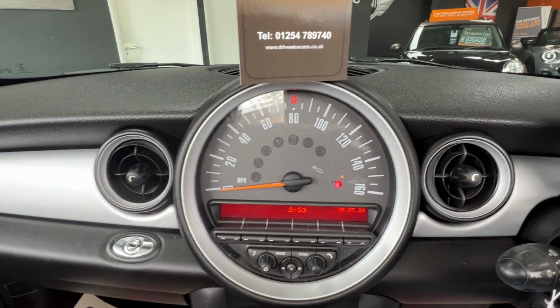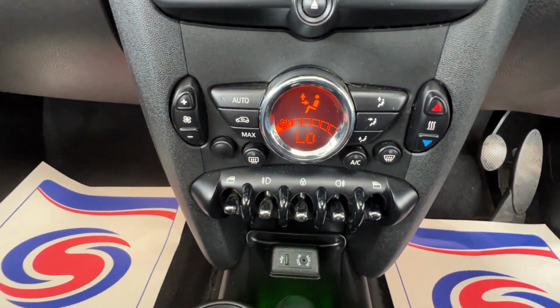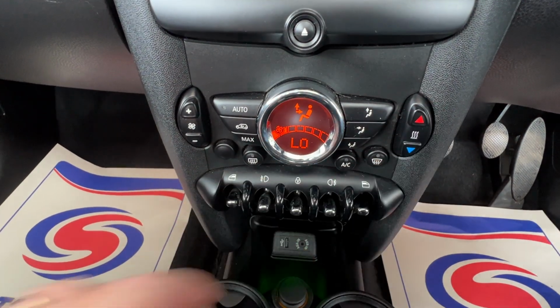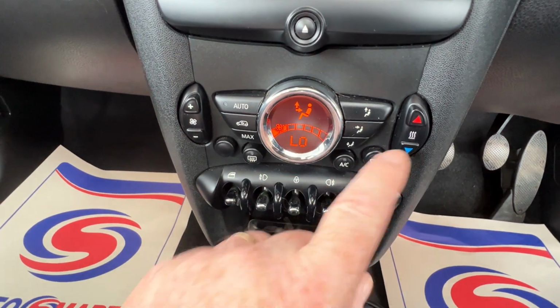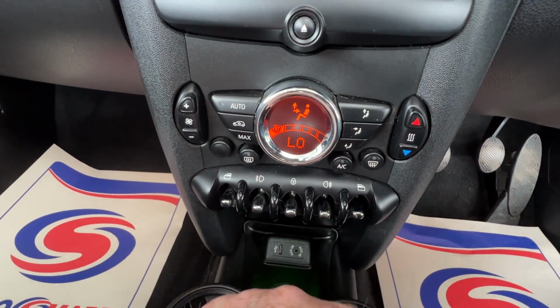Then we'll switch that off. Underneath that, we have a CD player, and then underneath that, we've got all the heating and ventilation controls. So on the left, we've got the fan speed. On the far right, we've got temperature. Then in the centre, we have a digital display, which if I just tweak that, you can see you can select the exact temperature that you want.